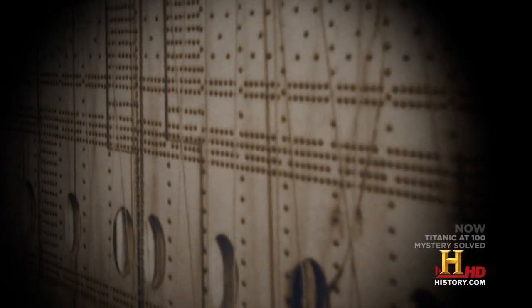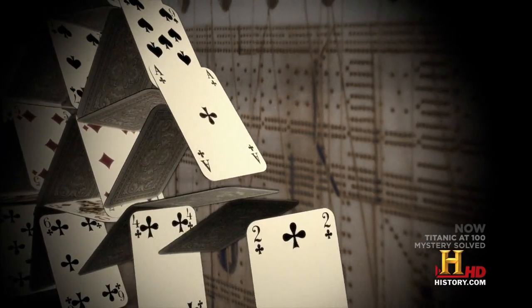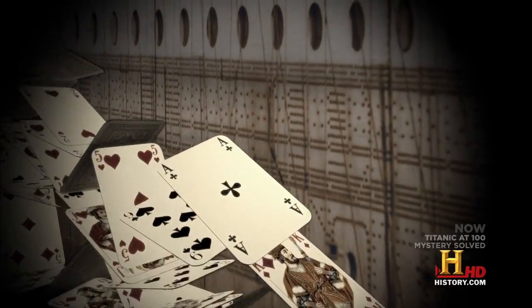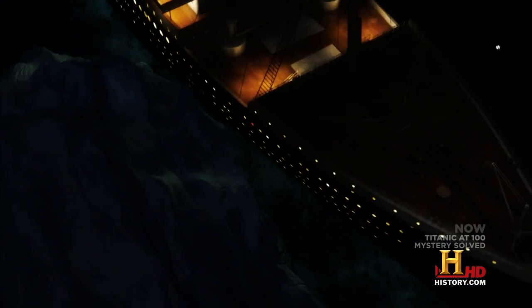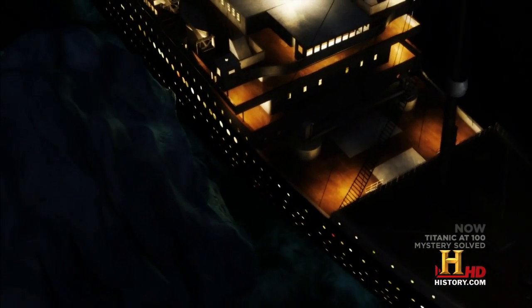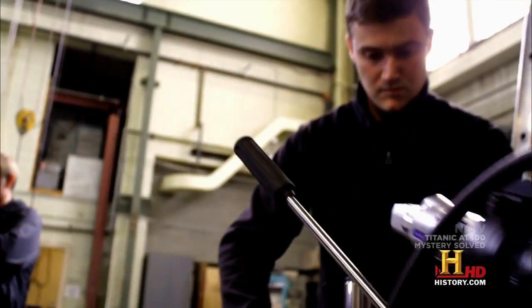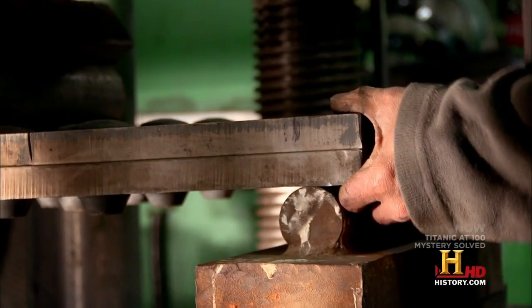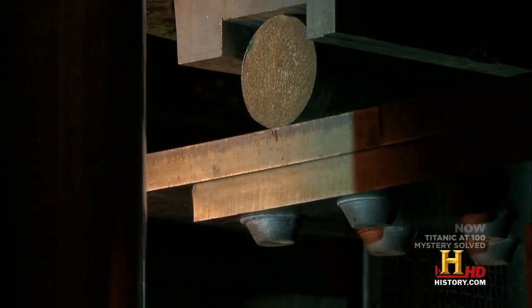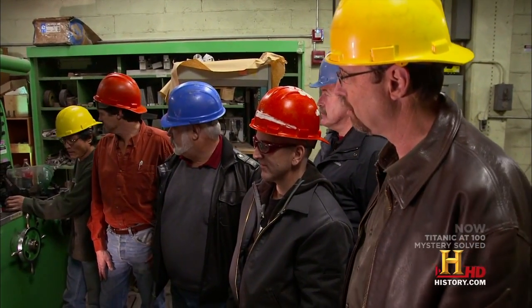The prevailing thought is that once a rivet head goes, they all unzip. According to this theory, it's like a house of cards. As soon as one fails, the rest immediately collapse. No one will ever know exactly how much force the iceberg exerted. But if the critics are right, once one rivet fails, the others will also fail in quick succession, unzipping the entire seam. So, Vince, you ready to start applying it? Go ahead.